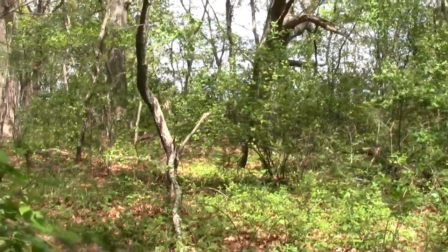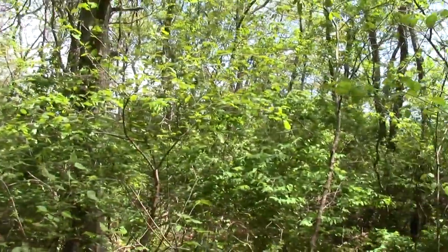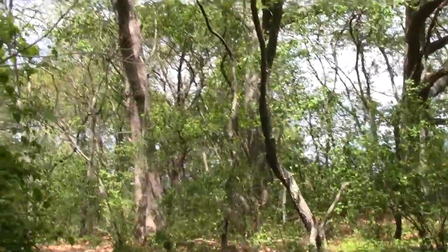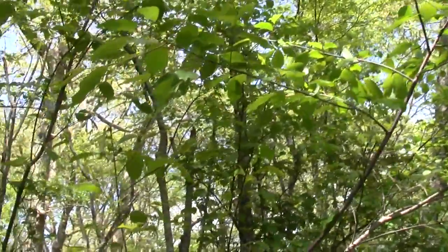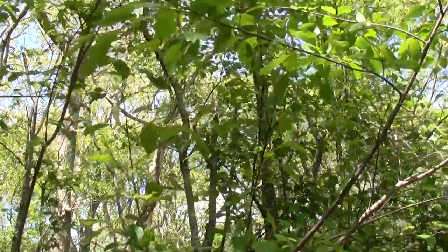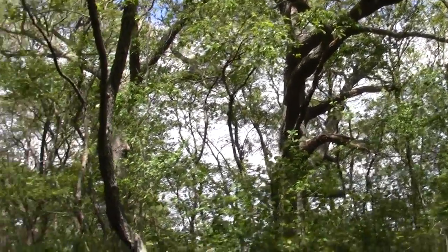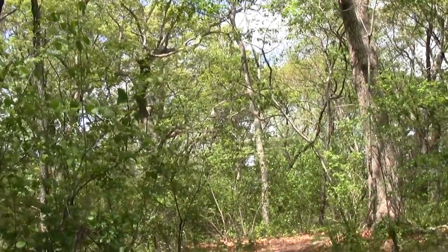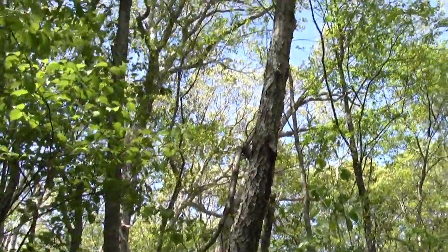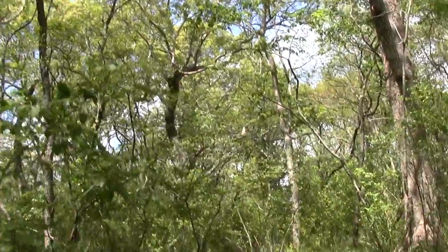Nice. Oh, is that a tubby? Shadbush. Well, that's just tree flowers. Yeah, just a tree blossom, but it's beautiful.